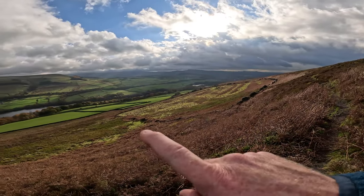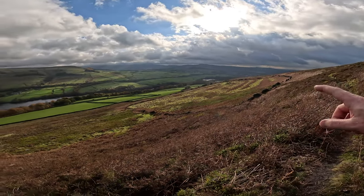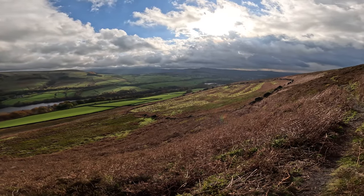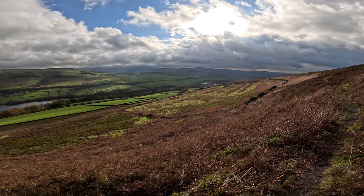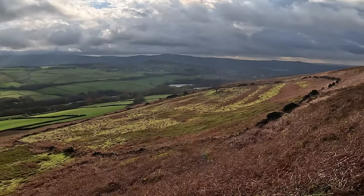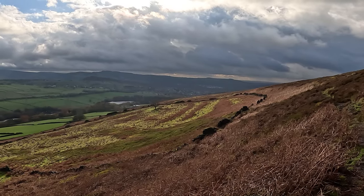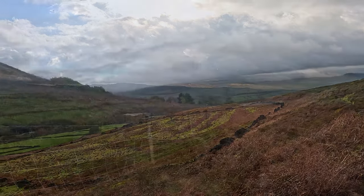I say sometimes you can't see the wood for the trees. This is that sheepfold I was mentioning. See it now, when we come from that way you couldn't see all of the wall, but yeah, clearly a sheepfold, probably quite old, could go back to medieval times. And that tree looks good, mate, that'd make a good picture, wouldn't it? I'll see what I can grab.